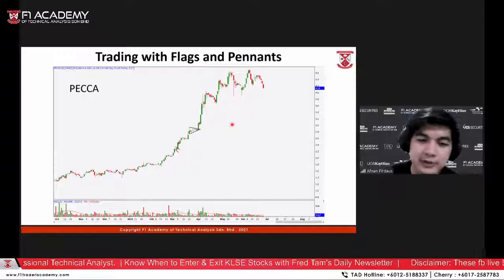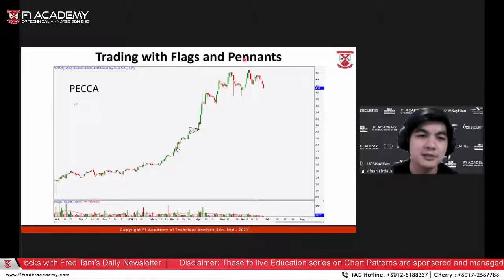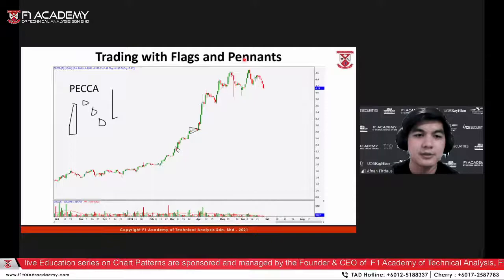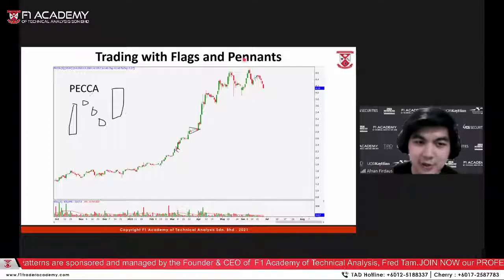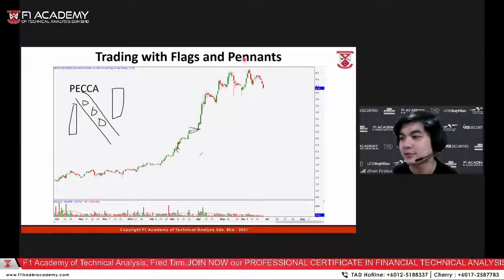Those who know Japanese candlestick, let me just show you one tiny bit on this. The rising three methods. You have a green candle here, and then red candle, red candle, red candle. On the fifth day, you see this. This is a rising three methods, a continuation pattern in Japanese candlestick. Do you know that this is also equivalent to a flag? Like this, you can. But other than that, I cannot think much of a way to combine it with Japanese candlestick.